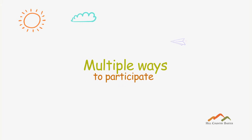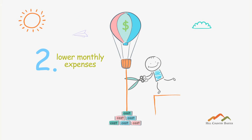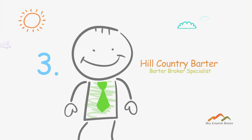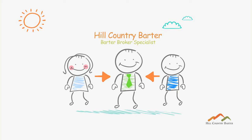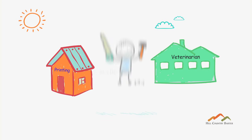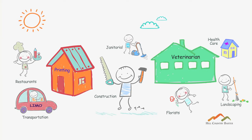It's simple and easy. And there are multiple ways that members can participate. You can be very active and use the network to grow your business. You can use it for routine personal and business needs to lower expenses. Or you can use our barter broker specialists to find the perfect bartering partner for a specific need. Hill Country Barter is also continually adding local businesses and services to expand bartering options.